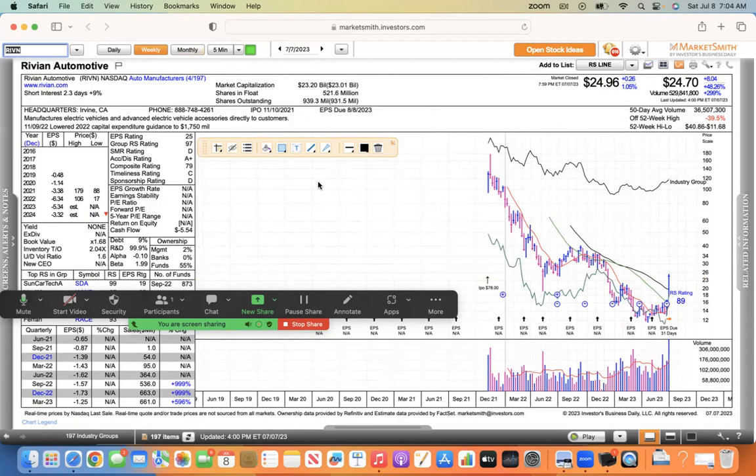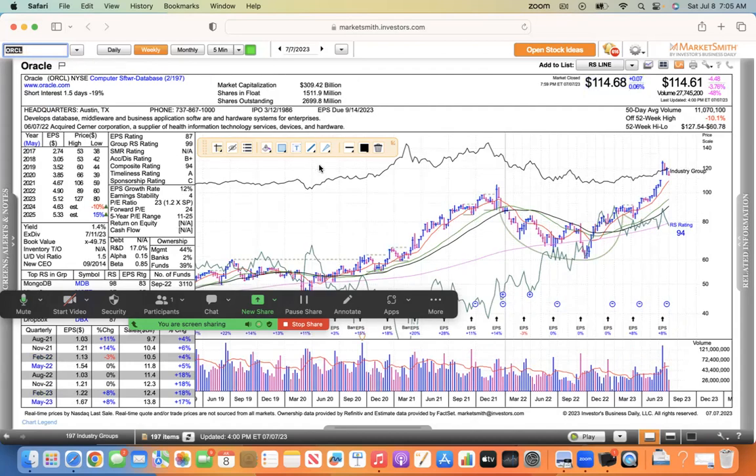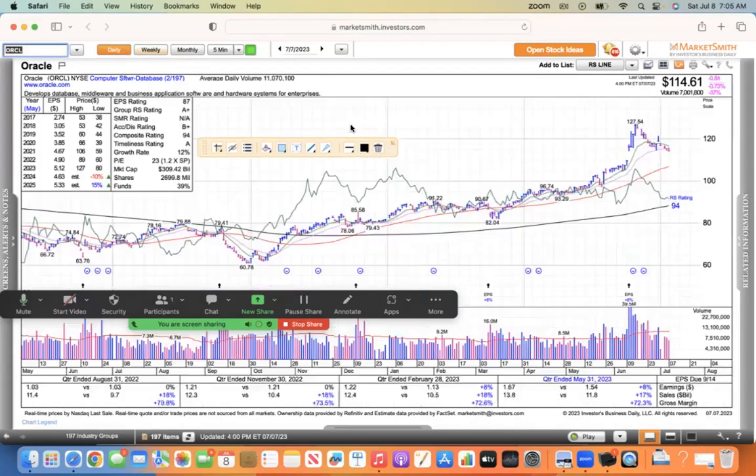The next group that I wanted to go through, not talked about a lot, is the software database group. It's the number 3 performing group this year, and Oracle. You can see this on the weekly. Big cup with handle, the bigger the base, the higher in space. And it had a little 4 weeks tight area here. Now it's just ramped and pulled back last week, 3 something percent, almost 4%, just back to the 21. So let's see if it finds support here. And that for me could be an add-on area. I don't own Oracle, but that would be a place that I'd be interested in making an initial purchase.